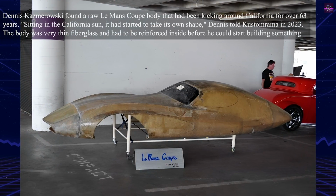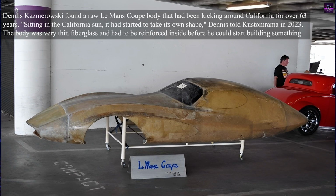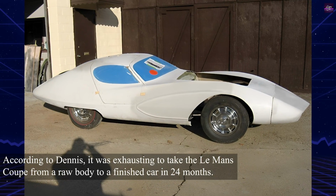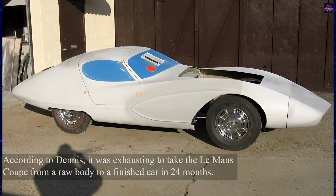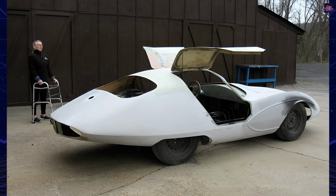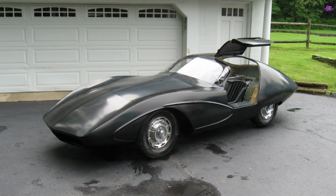In 2021, Dennis Kazmarowski discovered one of the original shells in California, where it had remained dormant for over 60 years. His restoration project maintained fidelity to the original design while incorporating modern components for the drivetrain, brakes, steering, and suspension. This restored example gained recognition at the Pebble Beach Concours d'Elegance, winning first place in the most elegant sports car category.